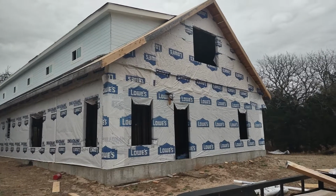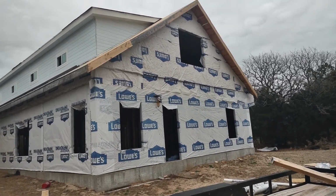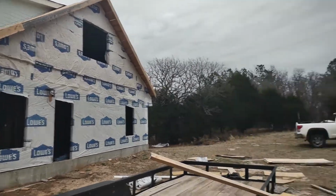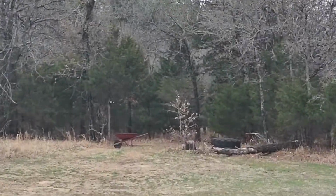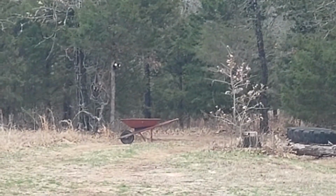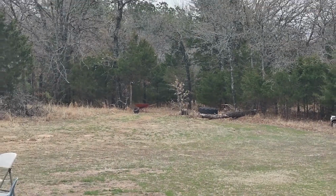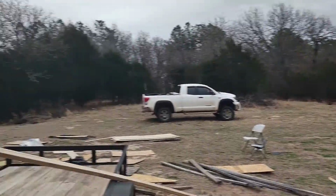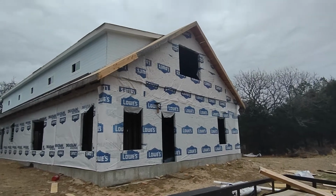When you're doing stuff by yourself and you're out here sleeping out here and stuff, you want to protect your stuff. So, man, I got a camera on that tree right there. If you move that wheelbarrow to drive in here, then that camera is going to go off and I'm going to know about it, and the cavalry is going to come. So anyway, that's a little bonus tip.